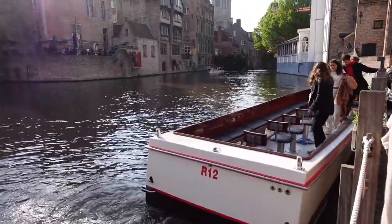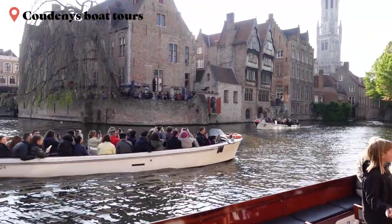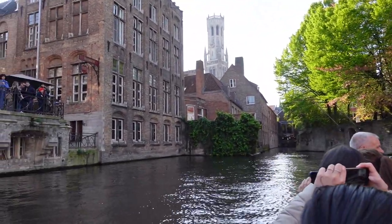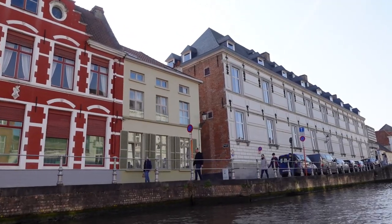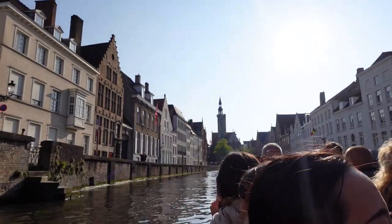Next up is a boat tour. The boat tour was a great way of seeing the city from another perspective. The guide on the boat was great, teaching us about the history and some fun facts about Bruges.